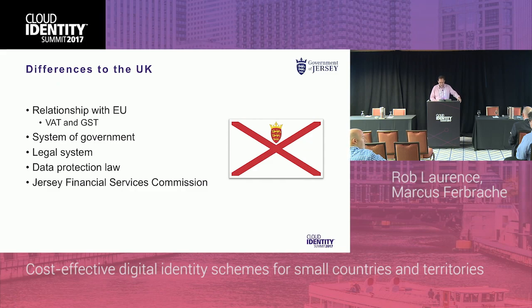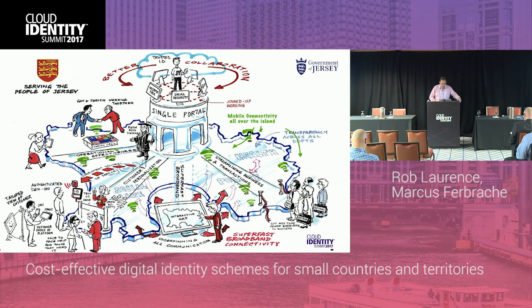There are some differences too, which any solution needs to take account of. Jersey has some challenges. We have a flat tax take, and we have an aging population. So the government has to be careful on how it spends its resources, and we have engaged in a 5-year program of digital transformation. We're about 4 years into that program now. And as part of the objectives of that transformation program, we identified a digital identity as being a key element. That's what we're focused on delivering here.